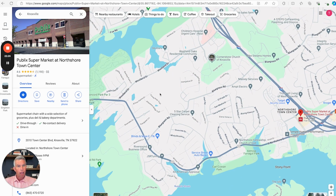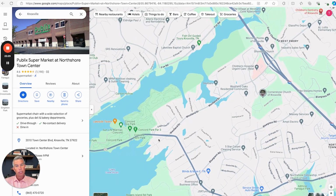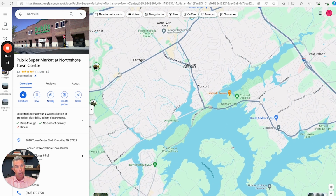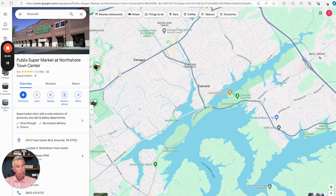You see a lot of housing options here, everything from multi-million-dollar homes on the water all the way down to much more affordable homes in some more mature subdivisions. We talk a lot about Concord Park, which is very easily accessible, especially from this side. You can see here's the dog park. We did a video on that.